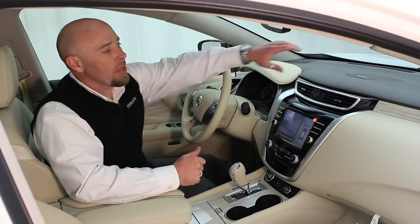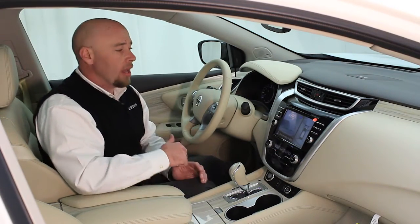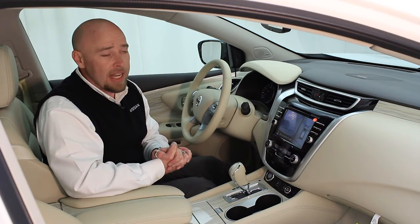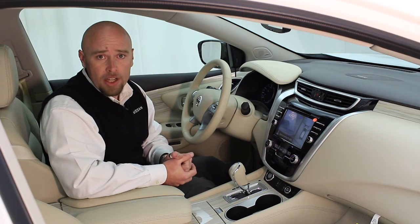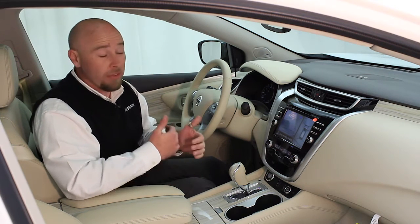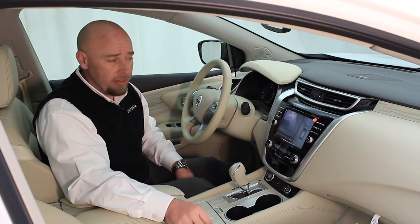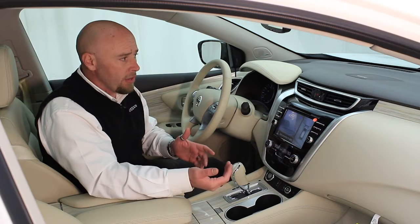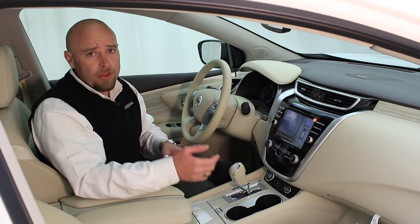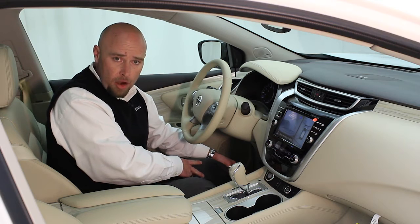You've got a premium Bose system that comes standard in the SL. On any longer road trip, Rachel and Jerry had mentioned that they like to take a longer road trip, so not only is the fuel economy getting better, but between the NASA-inspired seats, the Bose premium sound for enjoyment, and the other safety features in the vehicle, you've got 6 airbags, the 7th being a knee airbag.